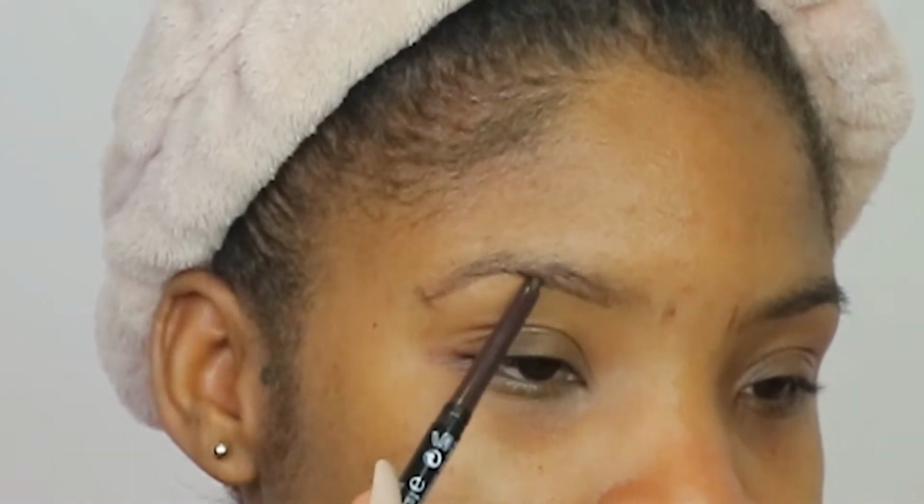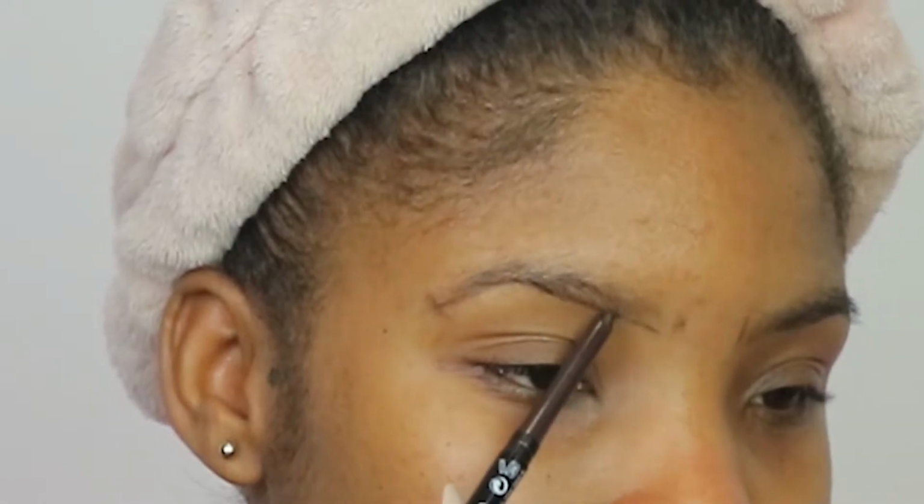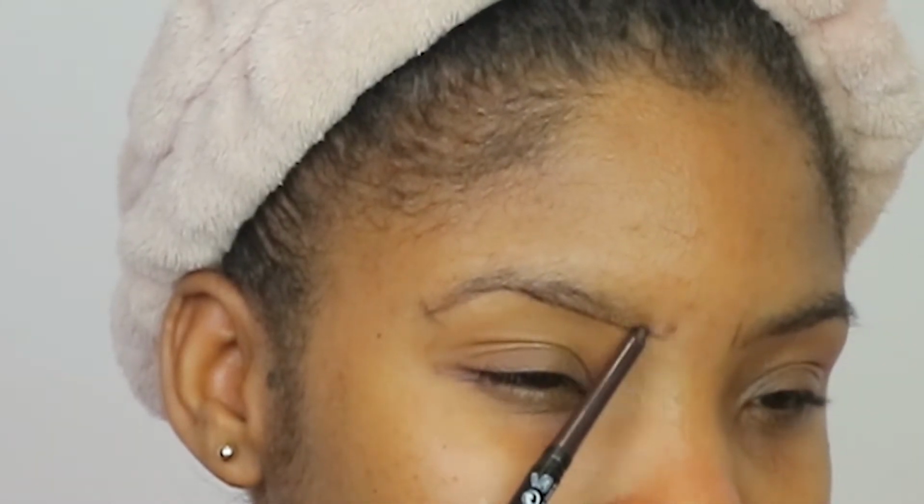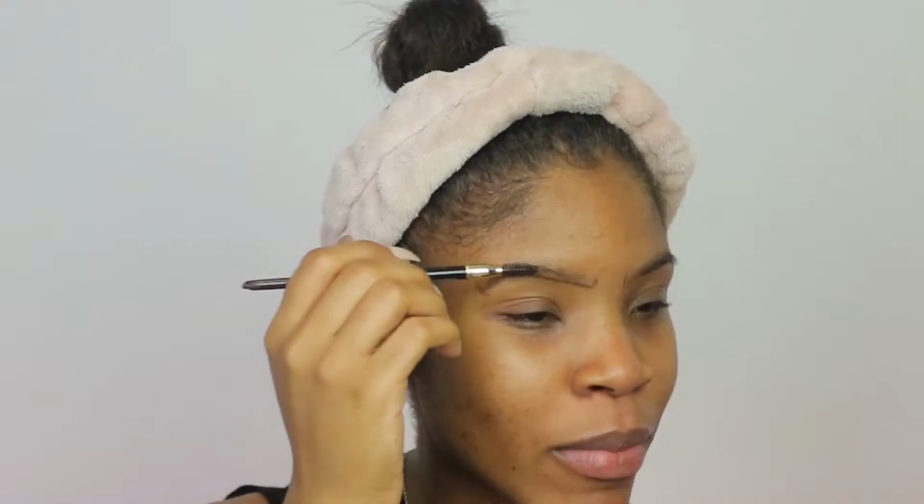So I start drawing it down from this line. I keep drawing it down until it meets this one, like so. See that? Wait a minute. My brows don't stay still, so I brush them up again.